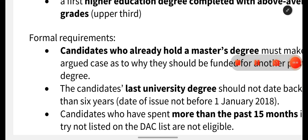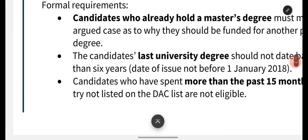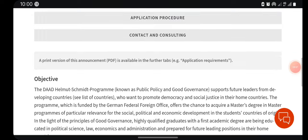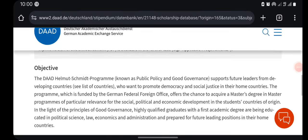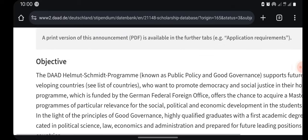Now let's go to the official portal, because I think we will see more information about what you need to know and what you need to do. Like I said, this is Public Policy and Good Governance, PPGG, which is being funded by DAAD. If you scroll down, you are going to see the objective of this program.